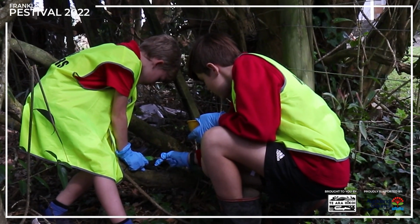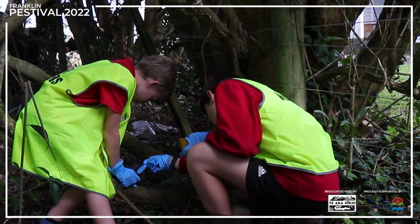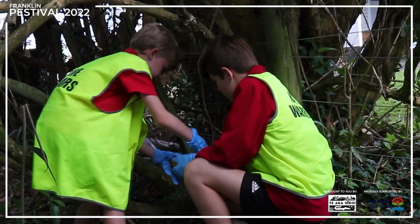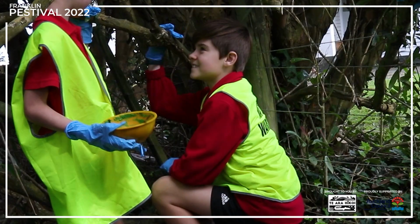So we cable tied this trap to the tree, so if a rat gets inside and a cat wants to try to take it away, the trap won't go with it. The trap will just stay there, and then we can come and check it and rebait it.